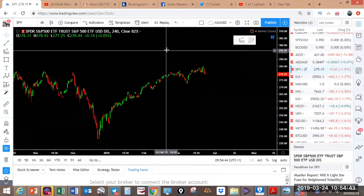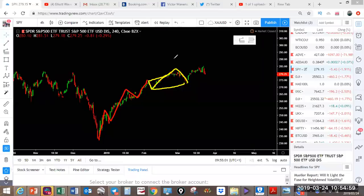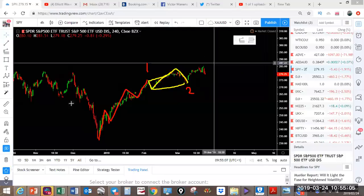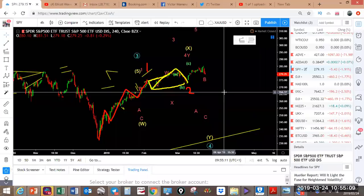So this is what this looks like now. It looks like you've got a running flat here. What has happened here is that you've got a pulsing move 1, 2, 3, 4, 5. So you've got 1, 2, 3, 4, 5, A, B, C. Could this now be a 1, a 2, and you're looking for another 3, 4, and a 5? I think I've shown this with annotation. Let's make this clear.